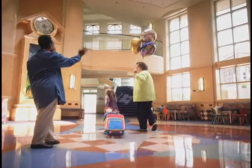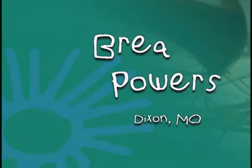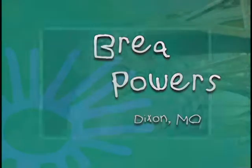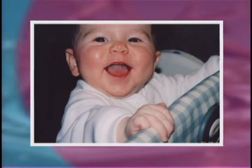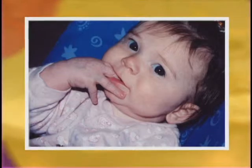Love for kids just keeps on growing. Brea is a little girl who came to us initially at about 5 to 6 months of age with a severe infection. In part of her workup, it was found that she had a very limited immune system, and a diagnosis of severe combined immunodeficiency was made. The therapy of choice for patients with severe combined immunodeficiency, or SCIDS as it's commonly called, is transplantation.